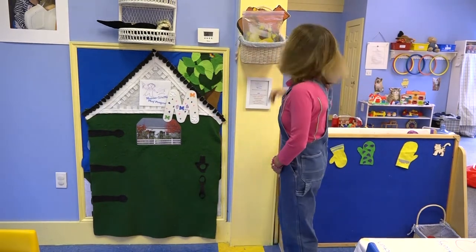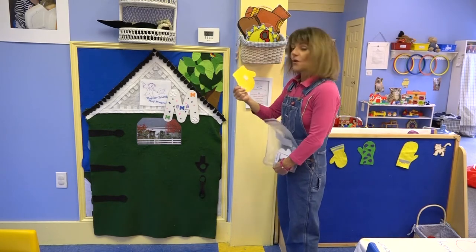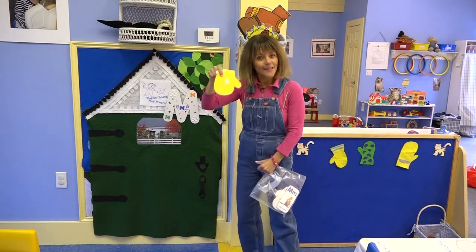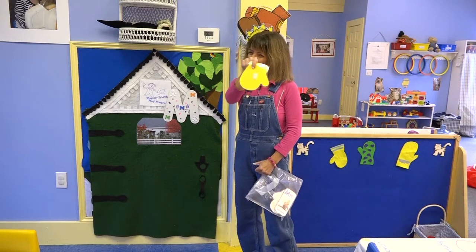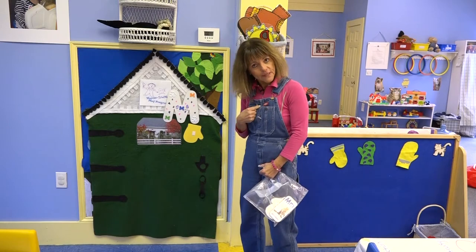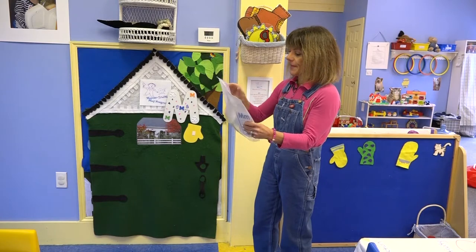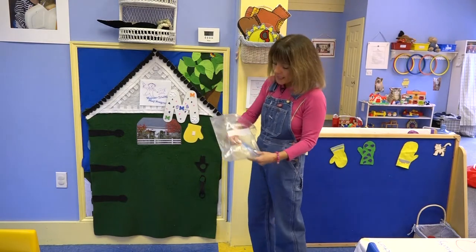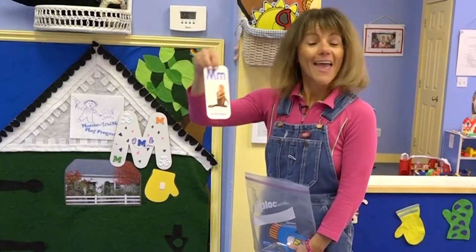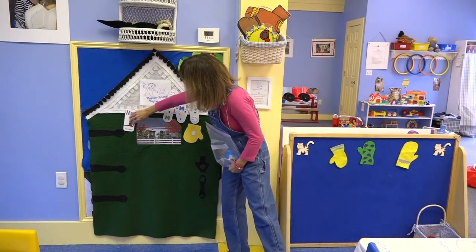Let's see what else starts with M that's in my letter bag. Well, I chose M because this starts with M. Do you know what it is? You're right, it's a mitten. Here we go. M is for Marcie, and M is for mitten. And M is for something else too. He's a silly little animal you might find at a zoo. Do you know what it is? It's a monkey. Monkey starts with M.